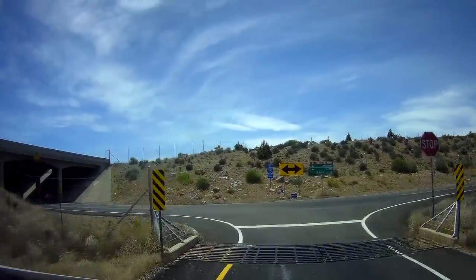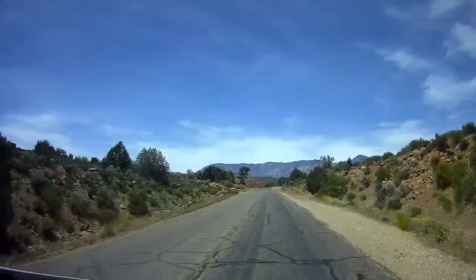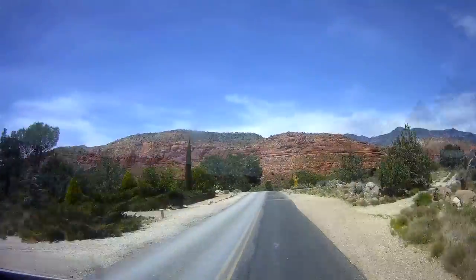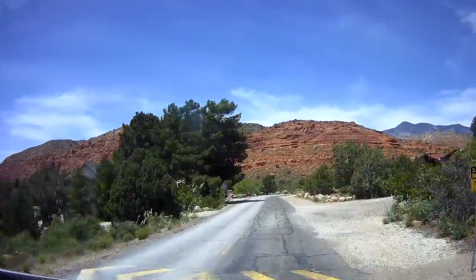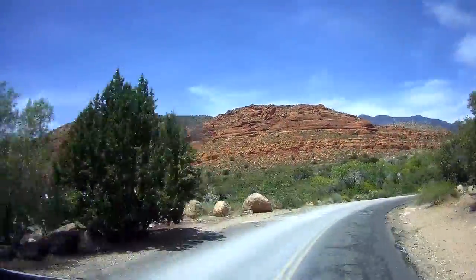And we got there, turned up this road and headed up through this neighborhood. Some really nice houses here, so it was cool. Be nice to live there. It's nice to know that we boondock in places that are above these $1 million homes.